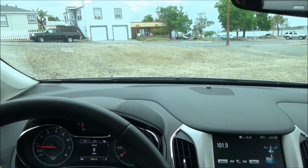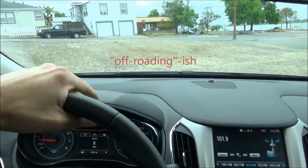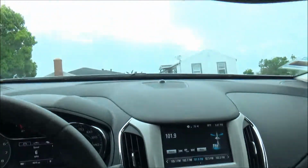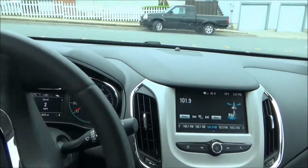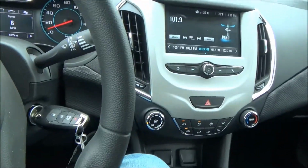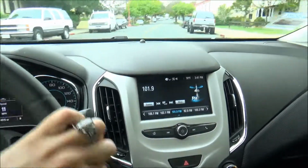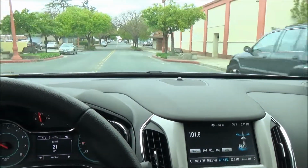Also, if you didn't know, the Chevy Cruze is quite the off-roader, as we're about to see. This hill's pretty good. Let's go for it, since this isn't my car. Oh, ooh. Oops. Well, that doesn't sound good. Oh well. So as you could see, that ran over the thing pretty good. Hello. Yeah, so it's going to bypass that person.